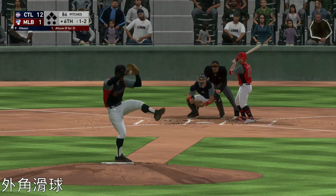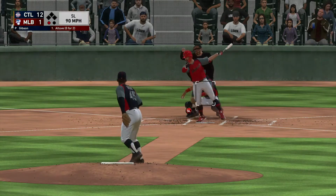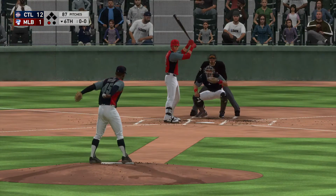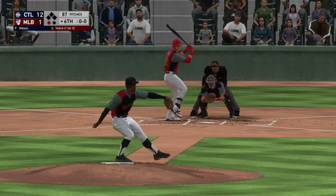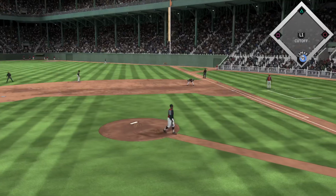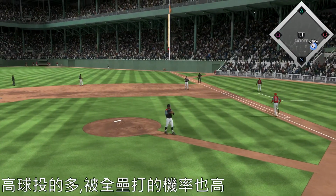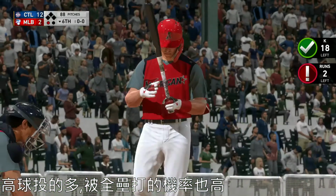Low and away with that one. It's 1-2. He struck him out. The third time he's fanned in the game. A swing, and this one is blasted to right field. Nothing's gonna stop it. Gone. He finds the short porch for a home run.